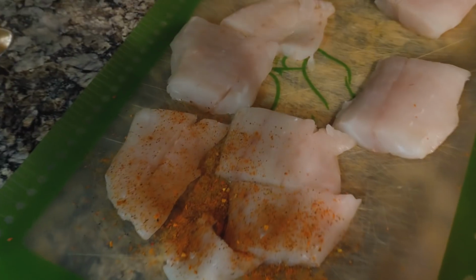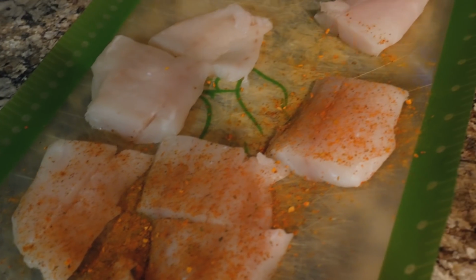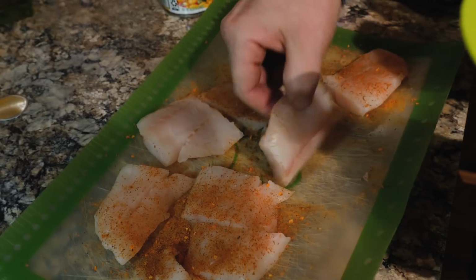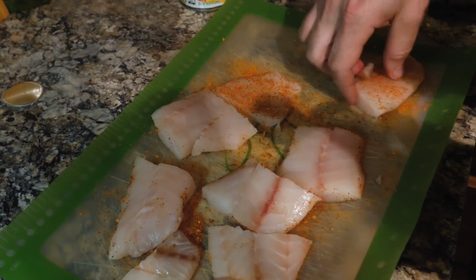I like to do a lot of seasoning. You guys are gonna see why, because I'm gonna cook it all off as I put it into the pan. Flip her over. I like to season both sides here.